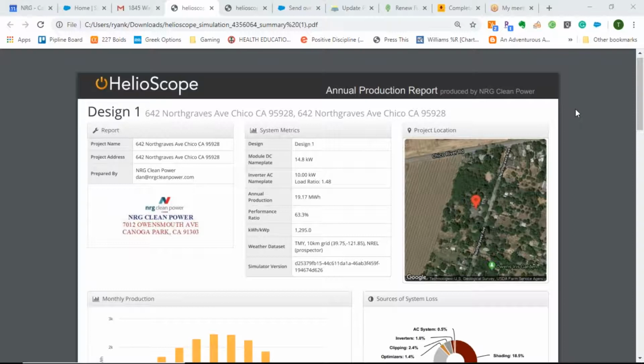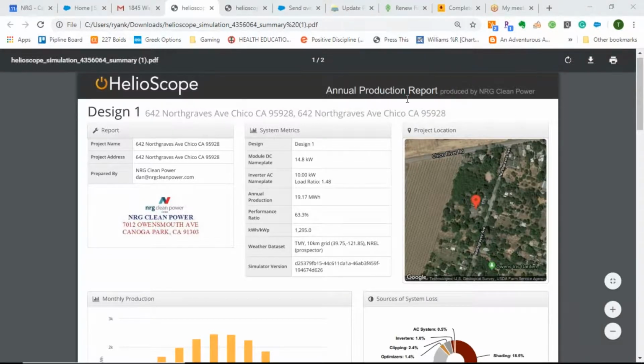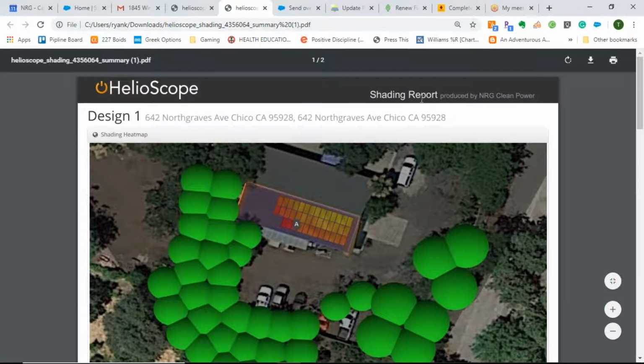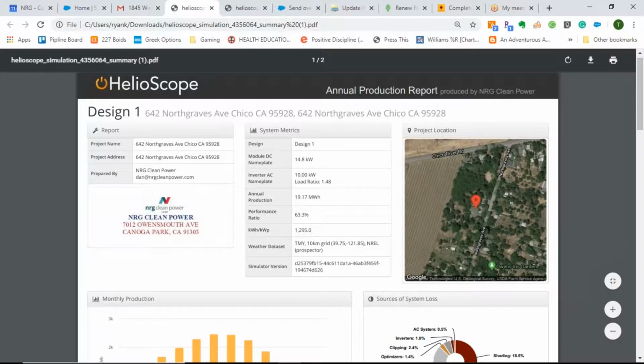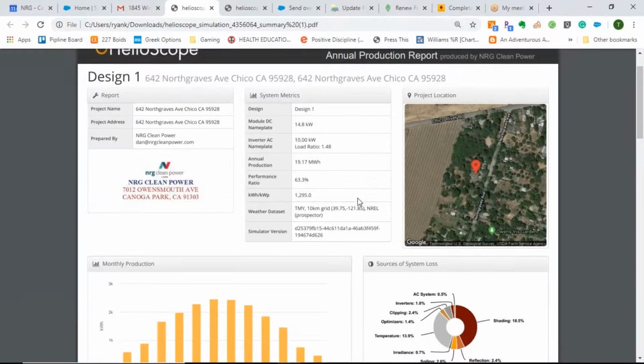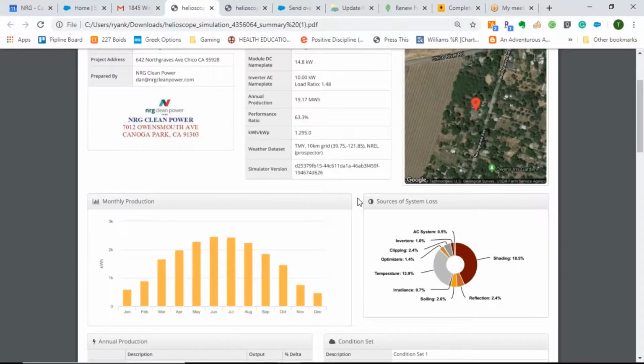So when you receive a Helioscope, you will actually receive two separate PDF documents. One is essentially going to be an annual production report, and the other one is essentially going to be the shading report. To start with the annual production report, we'll see here that it has the address. We'll see what the system size is and its details: 14.8 kilowatt, annual output 19.17 megawatt hours, or 19,170 kilowatt hours. And if we go down a little bit further, we'll see some more specs and details.